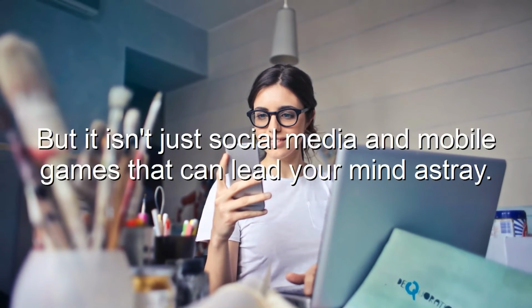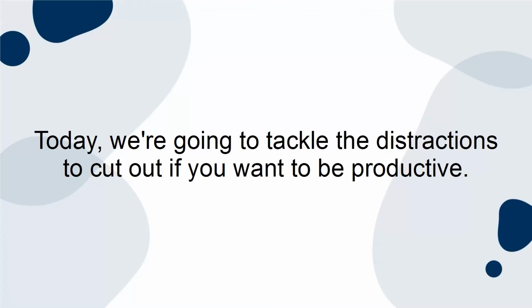While technology can be endlessly useful and even essential to day-to-day work and home life, there's no doubt that online, the biggest distractions are just one click away. But it isn't just social media and mobile games that can lead your mind astray. Today, we're going to tackle the distractions to cut out if you want to be productive.